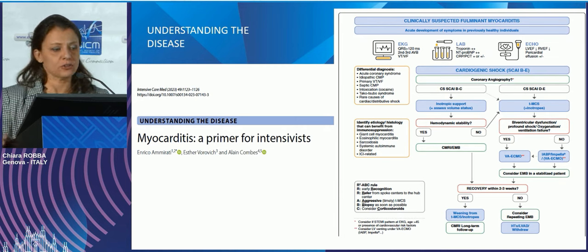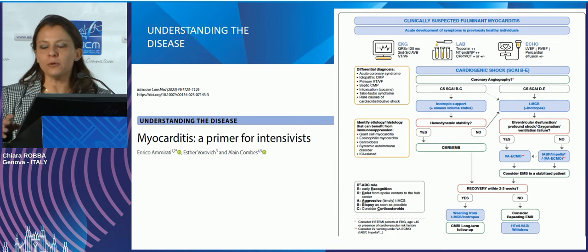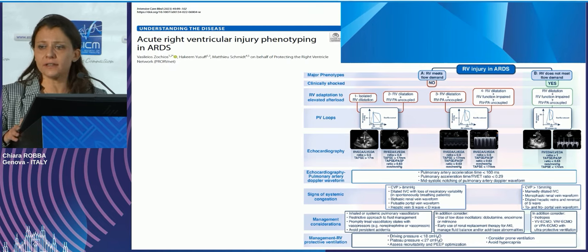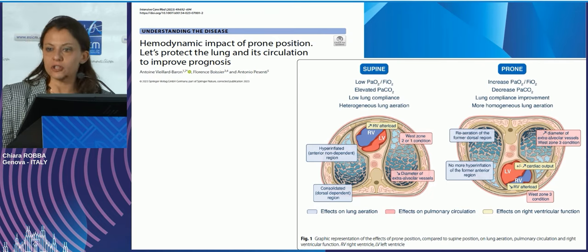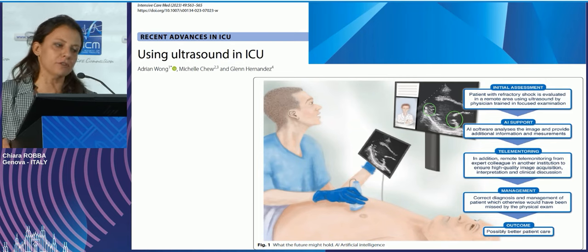And don't forget other sections of the journal, which can be useful in your daily practice when you have patients with very common pathologies, and you have to keep in mind what to do. This is an understanding of the disease of myocarditis. There is a lot of interest regarding the different phenotypes of right ventricular injury after ARDS, with a very nice algorithm for the assessment and for the treatment of these patients. And this is a very nice understanding of the pathophysiological changes in the hemodynamic status in patients before and after prone position.